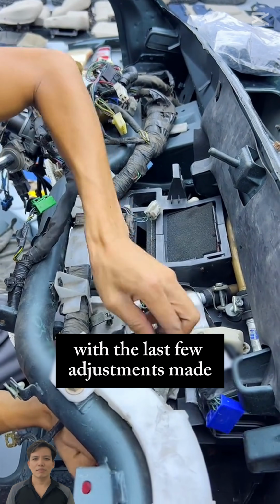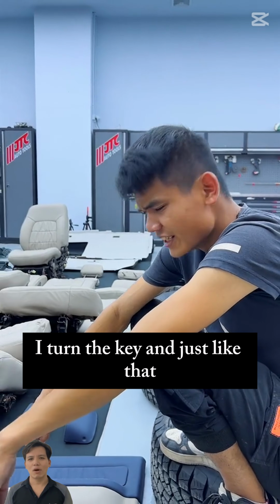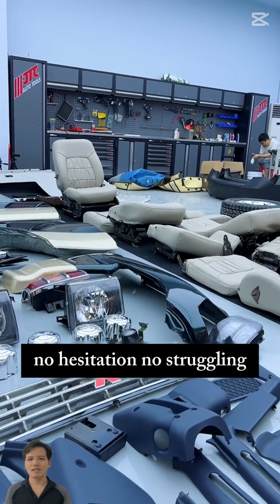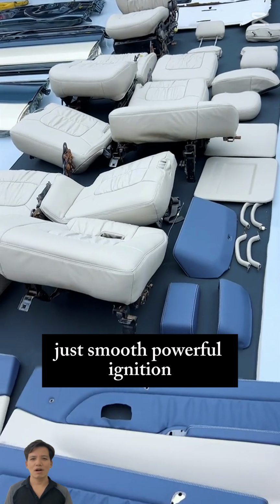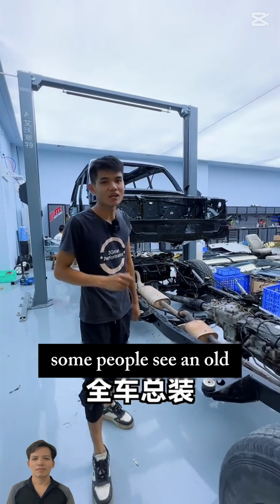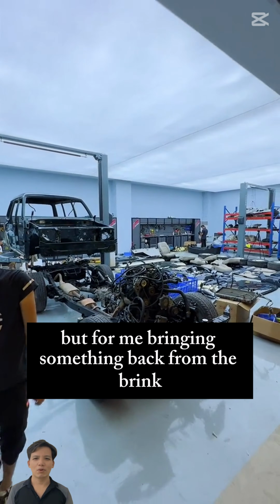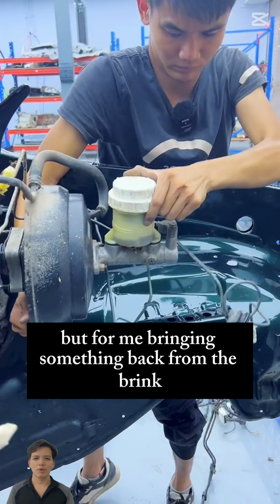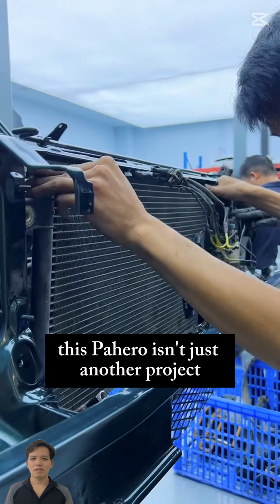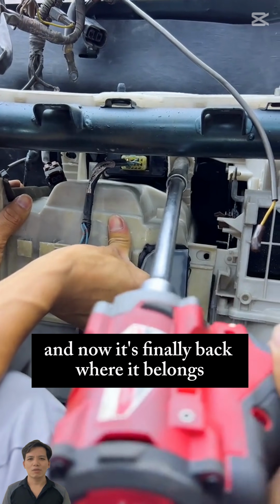With the last few adjustments made, it was time for the moment of truth. I turned the key, and just like that, the engine roared to life. No hesitation, no struggling, just smooth, powerful ignition. It was a satisfying end to an intense restoration. Some people see an old broken-down car and think it's not worth saving. But for me, bringing something back from the brink, giving it a second life, is what makes it all worth it. This Pajero isn't just another project, it's a piece of history, and now it's finally back where it belongs.